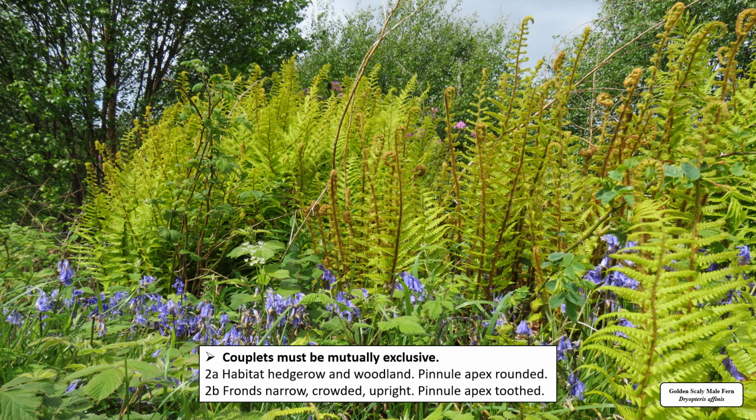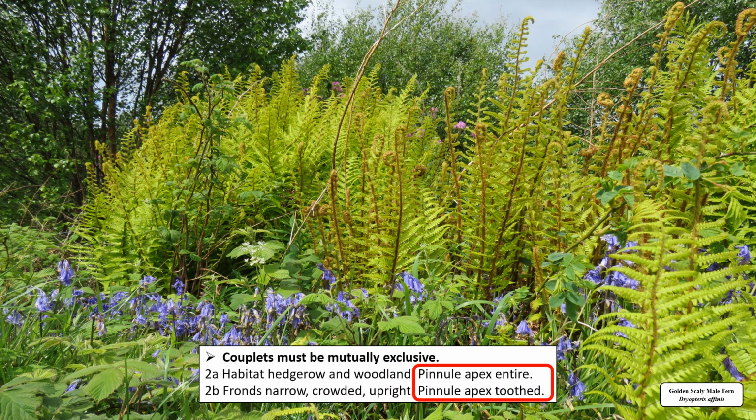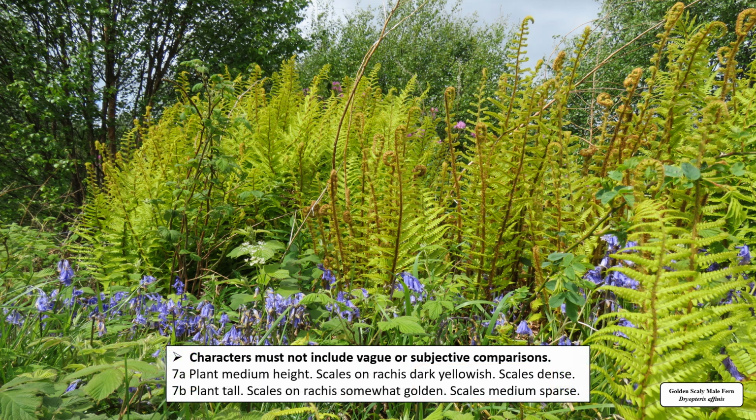Couplets must essentially contain contradictions. These two character sets are not opposites, whereas these two express differences clearly. Vagueness does not help the user, while precision does. Height must be measurable. Colours can be misinterpreted. Indeed, colour evaluation is dependent upon colour vision, acute or even slightly impaired, and somewhat tells us nothing. Scale density is subjective, but can be used as confirmatory, but only confirmatory.